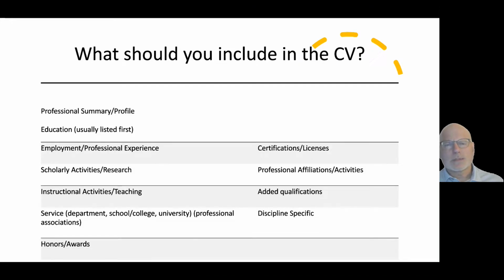So what should you include? A professional summary or profile is usually included at the top, and that's usually customized for the job that you're seeking.